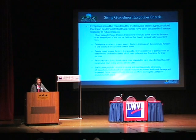Obviously water-dependent uses need to maintain their location in those areas. For existing transportation systems, we can't abandon those areas. We also need to continue to support passive public access, walking trails, fishing piers. But you don't want to over-design those. You need to think about the life expectancy of those structures in light of sea level rise. If you're designing a fishing pier with a design life of 15 or 20 years, you don't need to think about how high or how large to build it, or how much investment to put into maintaining it in place over the next 50 to 100 years, because it's not intended to stay in place that long.